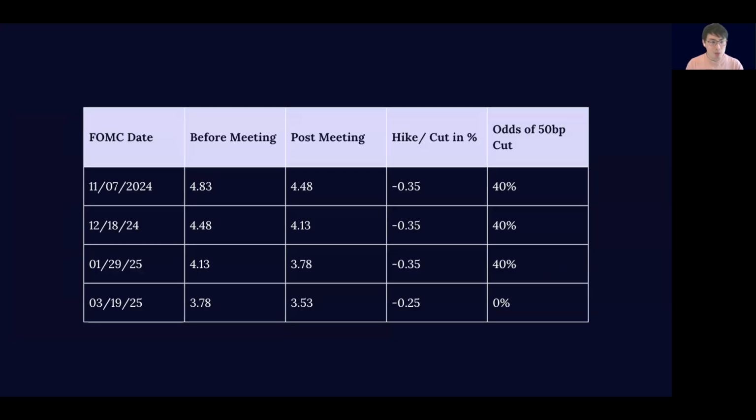So what's happening now in terms of Fed pricing? The market has become a bit less aggressive in pricing 50 basis point cuts for November, December, and January. So right now, the market sees 35 basis point pricing for each of the next 3 meetings. And that translates to a 40% chance of a 50 basis point cut.